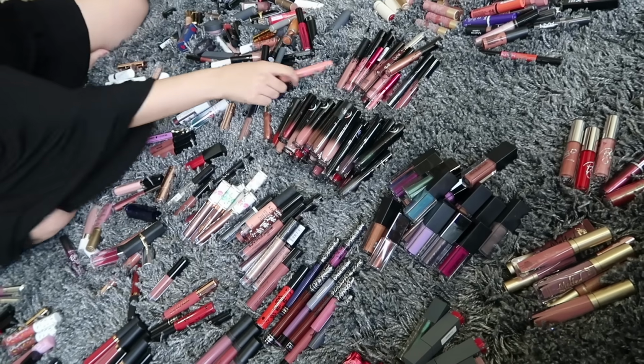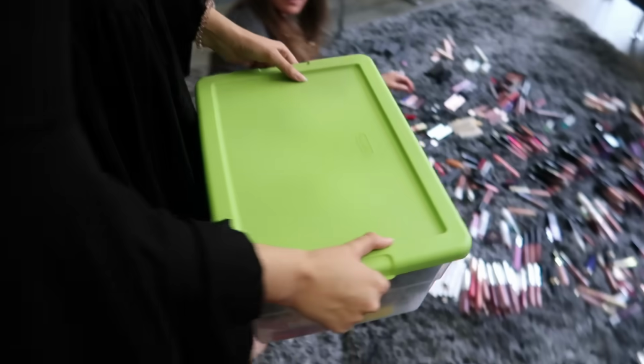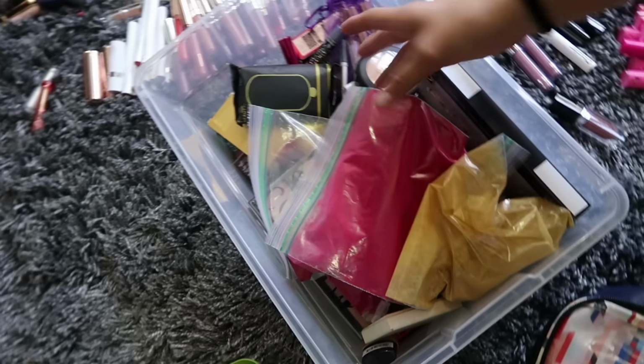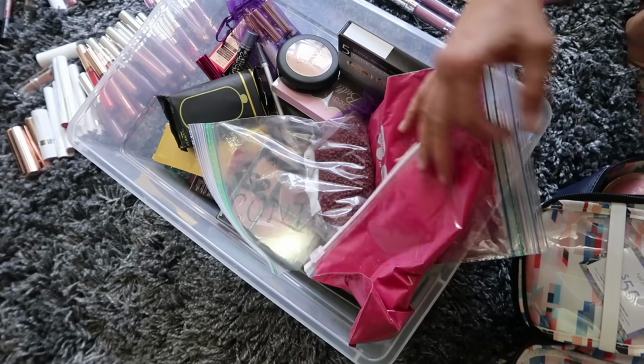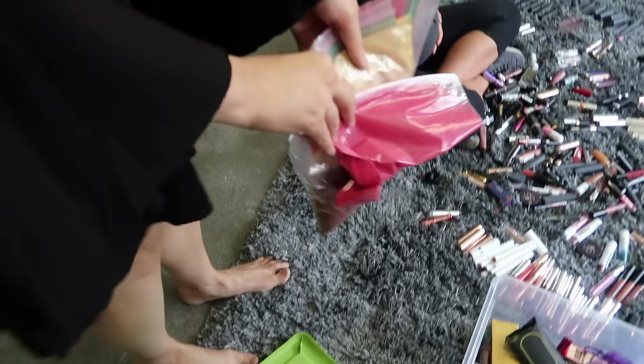All right. I just realized I didn't bring this box out. The other major contributing factor to the clutter has been makeup that we've bought specifically for videos. This box, for example, not only had some Pokemon makeup and some Kylie Valentine's Day makeup, but also a few bags of loose carmine, annatto, and iron oxide that we used in our History of Lipsticks video. Those are just pigments. Don't worry about those. I will take those away.